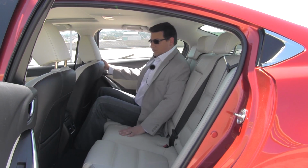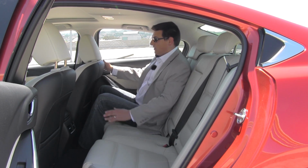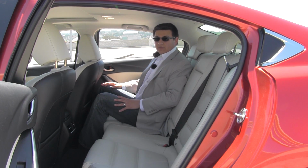Now, this front passenger seat was adjusted for a 6'5" passenger we had in the car, so you can see I still have a few inches of legroom left as well.